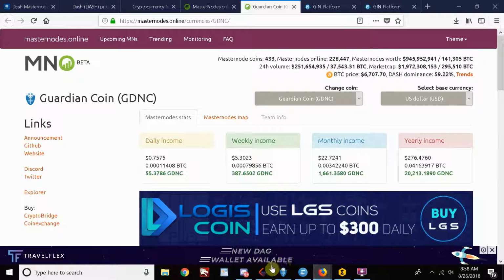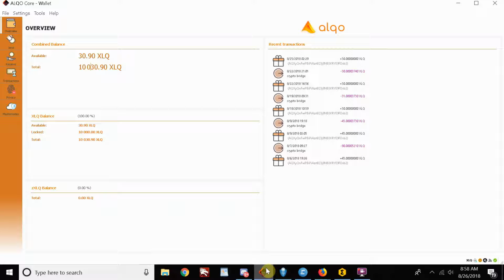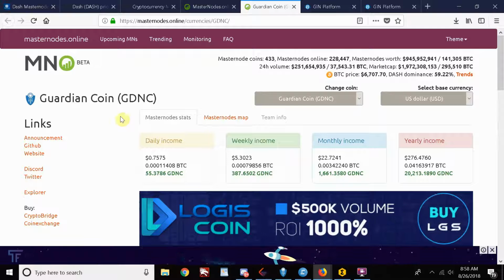It's a two-part process. It's collateral for the coin, 5,000 Guardian coin here. And then it's a virtual private server you have set up somewhere, like my ALQO or XLQ. I have 10,000 of it. And then I'm paying Jin over there to run the server for me that this wallet connects to. And yeah, that's it. Other than that, I get regular payments from them every couple of days. So that's what masternodes are, and that's kind of how they work in a nutshell.